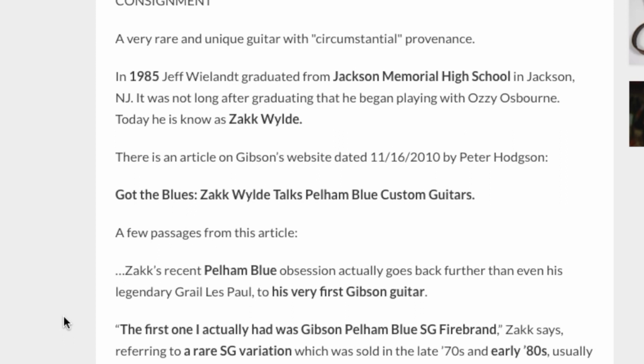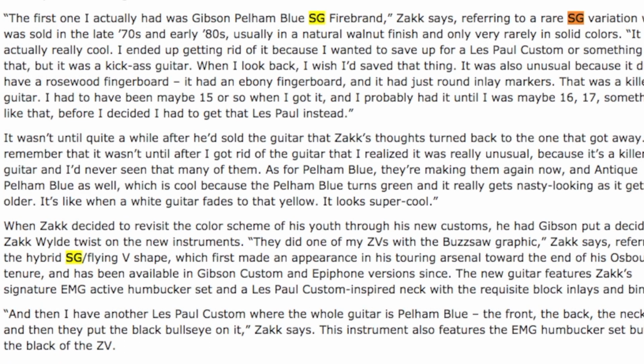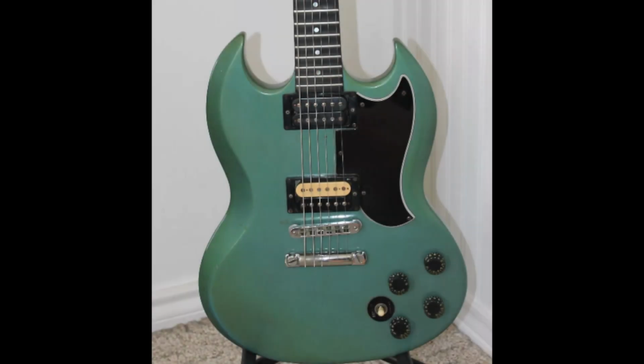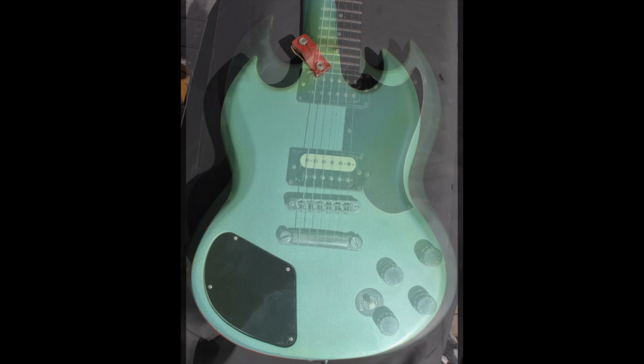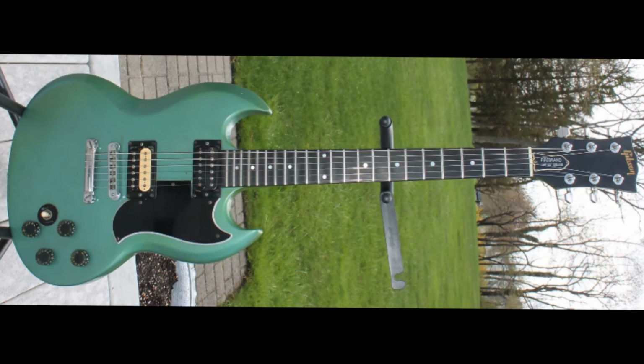Now, the seller goes on to list the provenance behind this guitar. They say that Zakk Wylde, his real name Jeff Wielandt, graduated from Jackson Memorial High School in New Jersey, and I guess he sold this guitar after about a year of owning it, and in an interview with Gibson, he states that he regrets selling this guitar because he just loved the Pelham Blue finish on it. And then the article kind of goes into saying just how rare Pelham Blue is on this guitar, and that is correct. You do not see this finish on all the Firebrands out there. It is fairly uncommon, but towards the end of the run, you will start seeing more exotic finishes like Silverburst, Goldburst, and Pelham Blue.